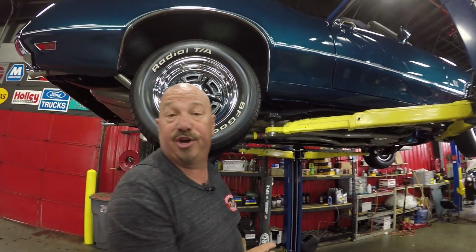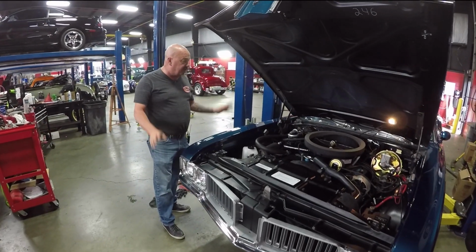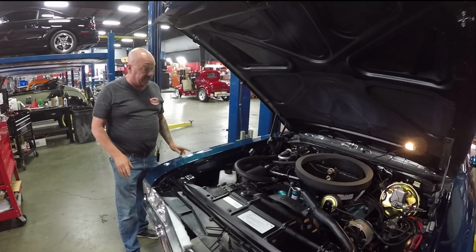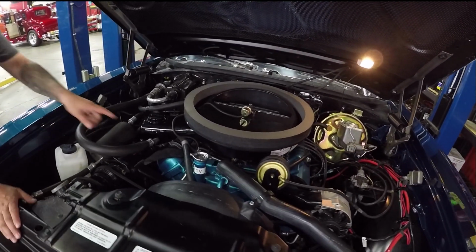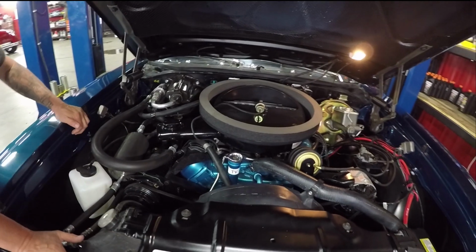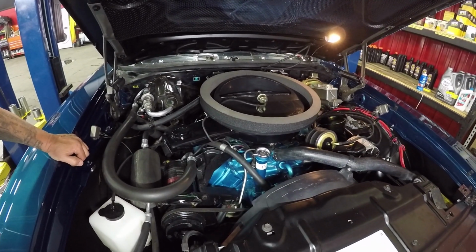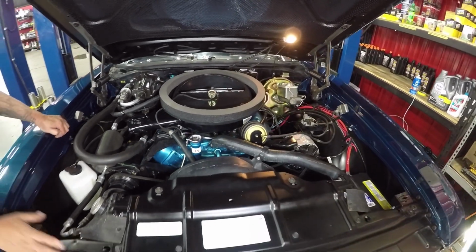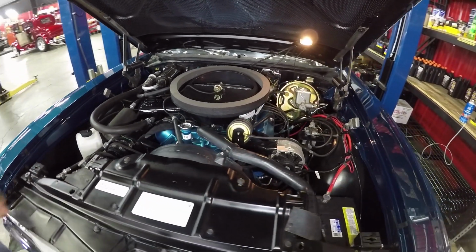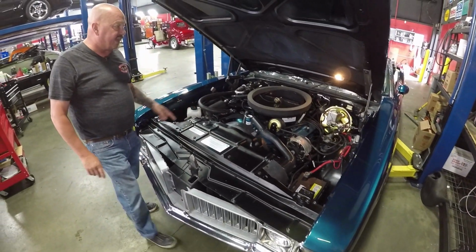Now let's get under the hood. All right, under the hood here, everything under here is numbers matching. It's amazing. Now it does have an Oldsmobile 4-barrel and intake on it. Now the previous owner is sending us the original 2-barrel intake and carburetor for the car. So we should have that as long as he does what he says he's going to do. Now the cross-flow radiator looks good. Car does have air conditioning.